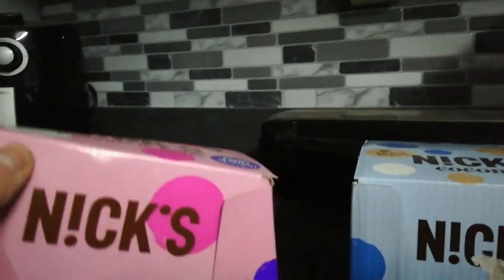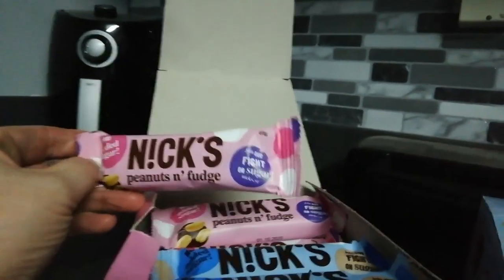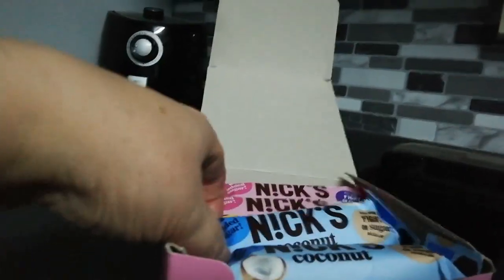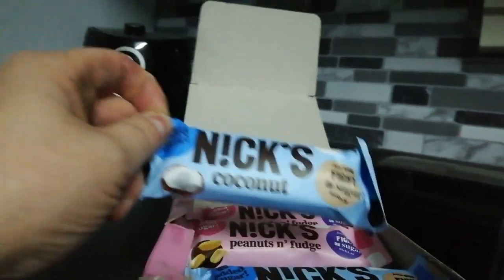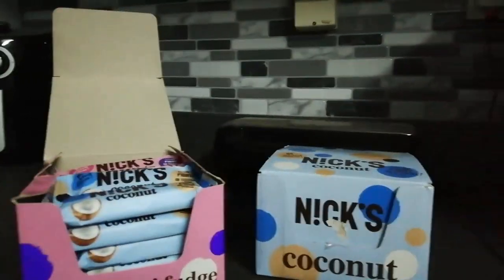The peanuts and fudge one, I think, has got like 5 grams of carbs in the bar. So I've already sorted them for me and my mum. So this is what they look like. I think there's like 5 grams of carbs in the peanut one because there's carbs in peanuts anyway. And I think there's 3 or 4 grams in the coconut one. But that's not bad when you consider that you would be over 20 grams for a normal chocolate bar. And yeah, so I just wanted to show you that.